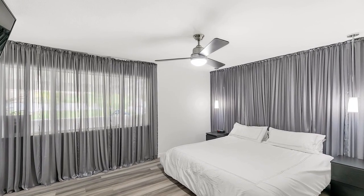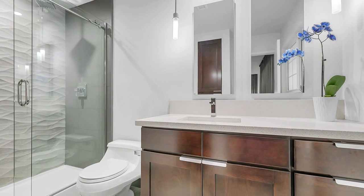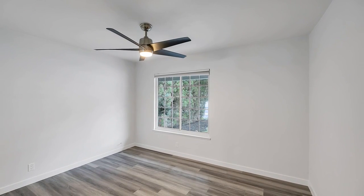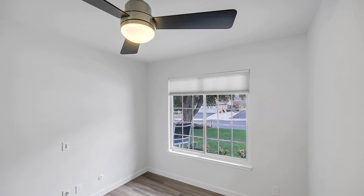The large master bedroom comes with its own private bath, complete with upgraded quartz countertops and remodeled shower. 3 more bedrooms are perfect for your growing family or can be used as home office or flex space.